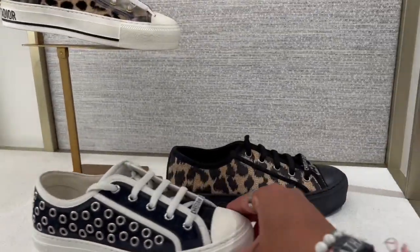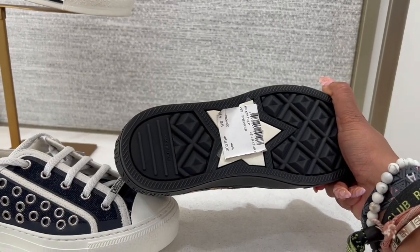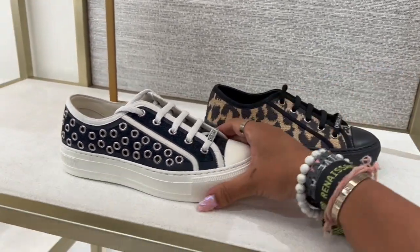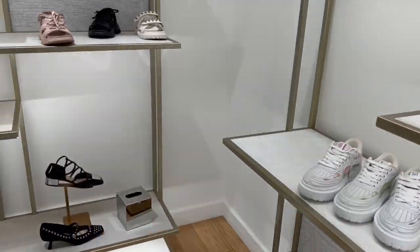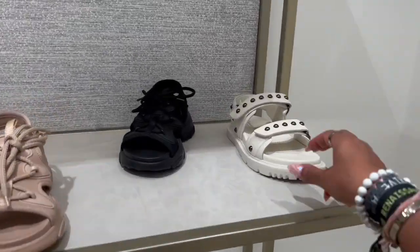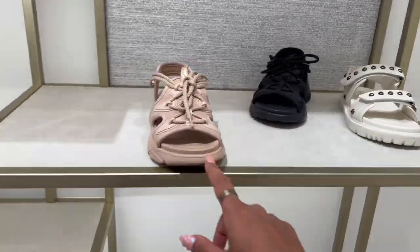And then you've got some sneakers here. So you've got the animal print sneaker, £468, 40% off, in denim as well with no price. But oh look, they have it in cream as well. That's quite nice for the summer. What do we think? These were here last time.